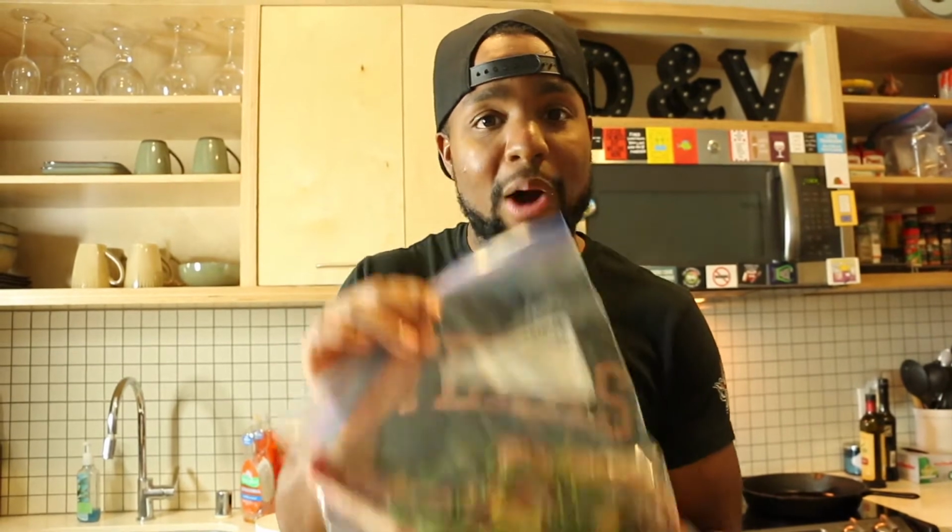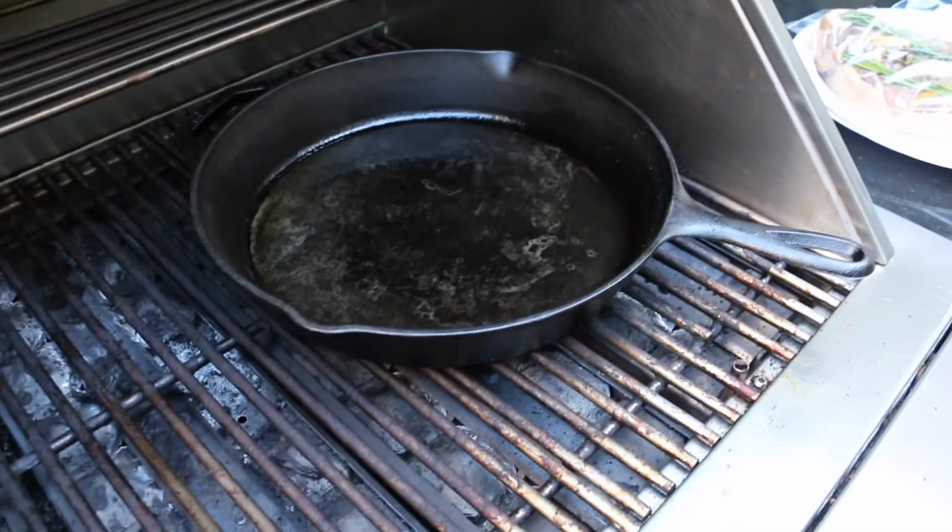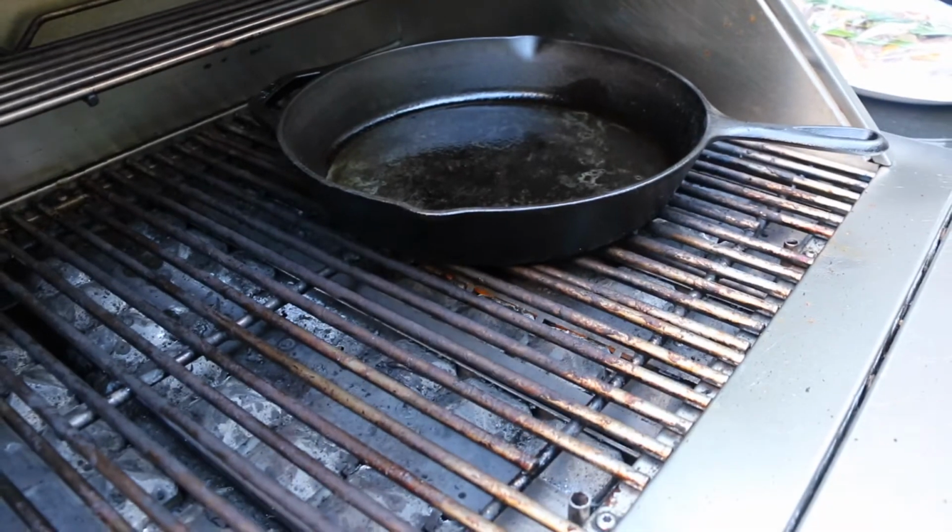You guys are welcome for this recipe, because nobody knows this. I haven't even told Veronica, but best steak recipe ever. 24 hours, almost like a marinade of just fantastic roasted garlic, thyme, rosemary, shallots, and very great quality olive oil. So Dustin put the cast iron right on the grill.